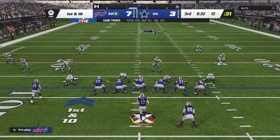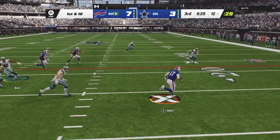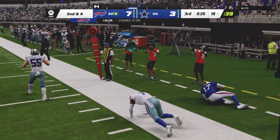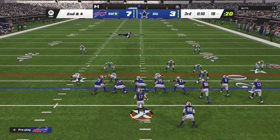Allen and the Bills now with a 1st and 10 at their own 12-yard line. And they'll run the option to start the drive. And out of bounds across the 15-yard line. 6 yards there on the keeper. It's 2nd down. An opportunity to get a drive started here at the end of the 3rd quarter.